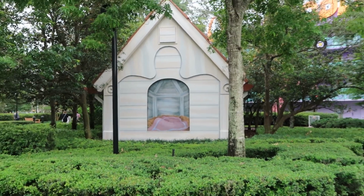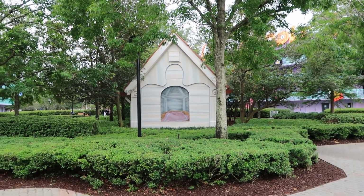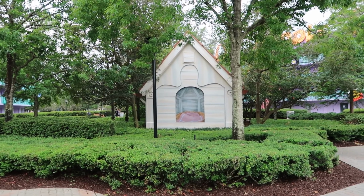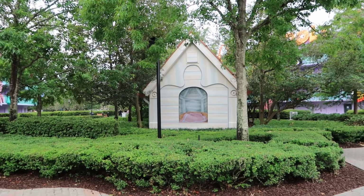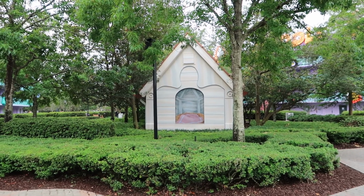So I'm not sure what this building is. It's probably a grounds building or something. It doesn't appear to be anything that is for guest use. It looks like Lady's doghouse though, doesn't it? Or Tramp's doghouse.